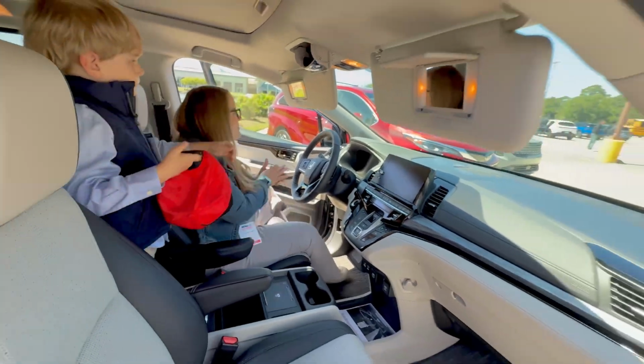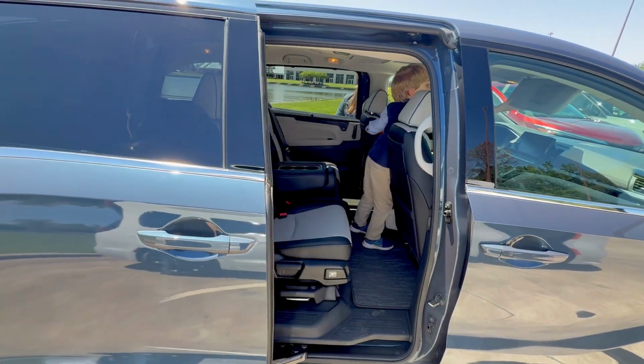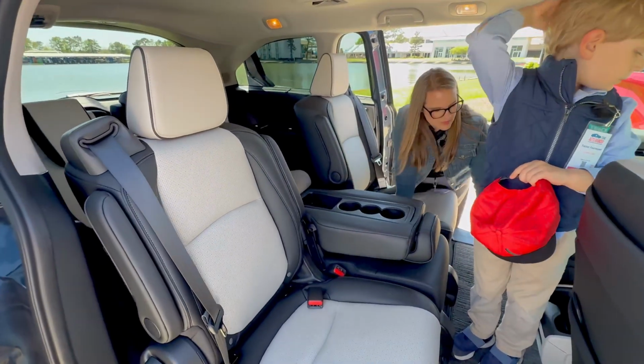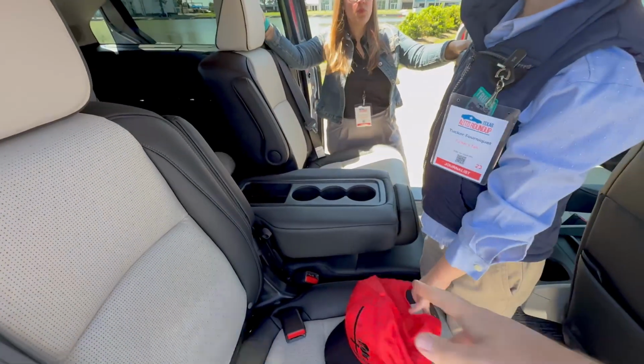All right, let's move back to the back 2 rows. All right, so no surprise here. Power sliding doors as in all models. And yes, I did misspeak earlier. This too is an 8 passenger. So we have 2 8 passengers, 2 7 passengers. Now, Honda has a really cool trick with this one.